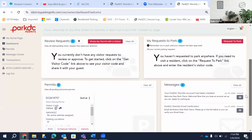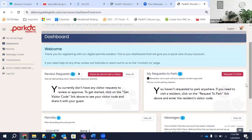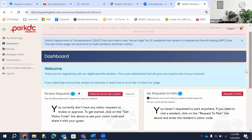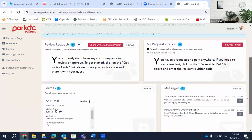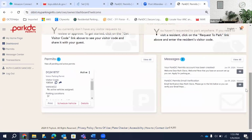I don't know if we have previous users here. The dashboard was what we started with. This is where you will share your visitor code with your visitor, your home health aide, or your contractors. This is in case you want to visit a resident that lives on an RPP block. You can request to park and just enter their visitor code here. And this is your visitor parking pass.